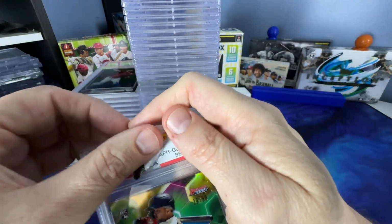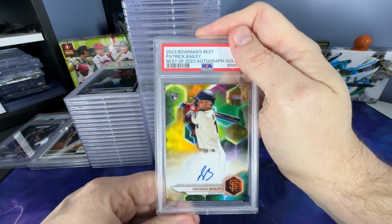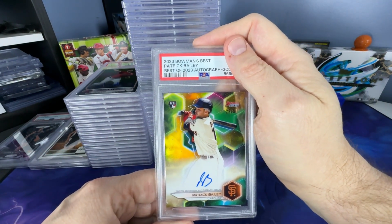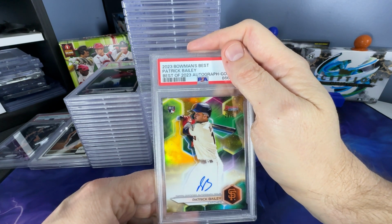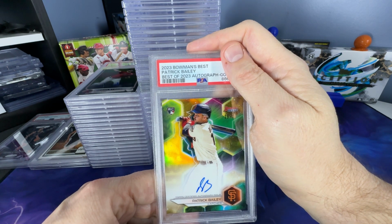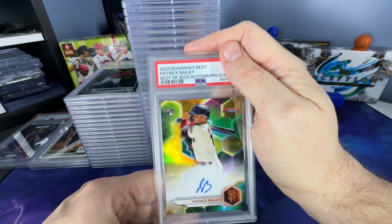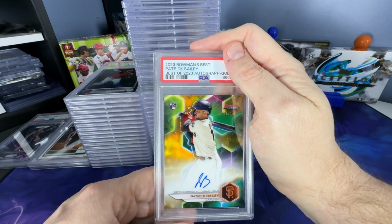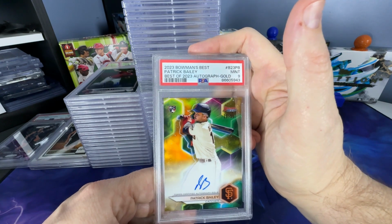And this is the last one. This, what the heck? Pack pieces. So this is a Bowman's Best Patrick Bailey that I got in a break. I have no loyalty to the Giants. It happened to be a random team break, and I just happened to get this one. So it's autographed. It's numbered to 50. It is gold, and it is Patrick Bailey, who was a really good rookie. He had good stats last year. Check him out. And that is a 9.